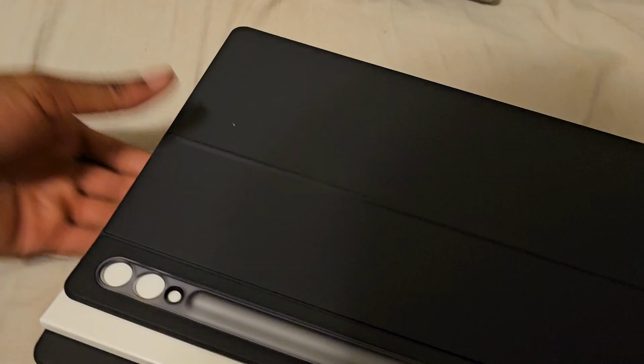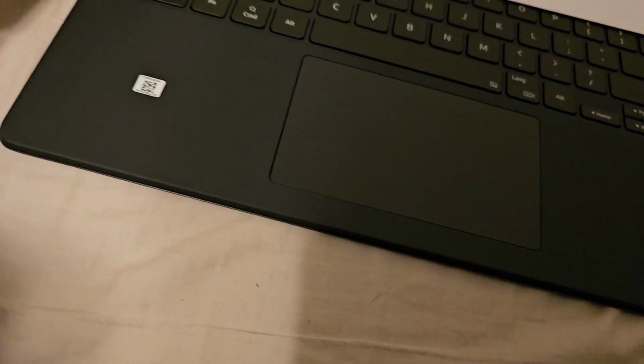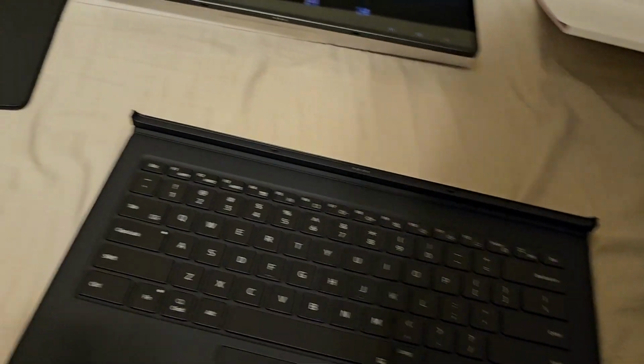Just listen to that. So crisp. Slide out one hand. Let me get more comfortable. Here it is. There you go. That's the one. Keyboard. Beautiful. Beautiful indeed. This is what I wanted.